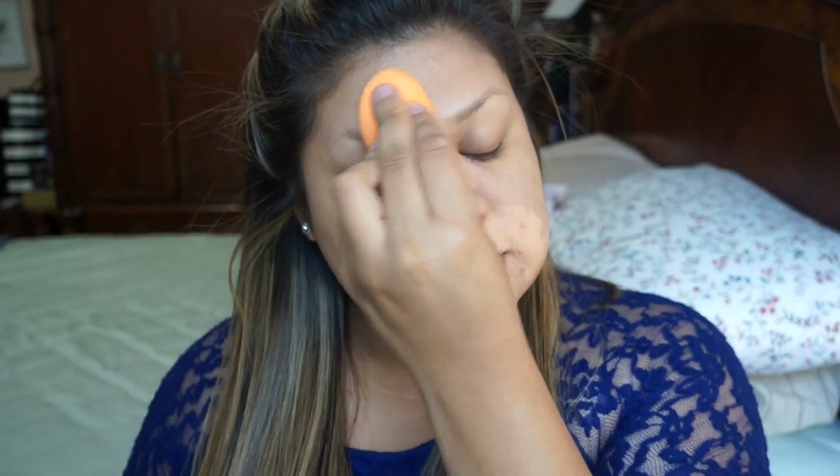So I just evenly apply this all over, and you see how it evens out my skin tone. I have very uneven skin tone, and I like focusing this mainly all over my face, but I like to make sure that my vitiligo did get that first layer of coverage.